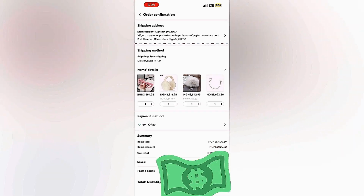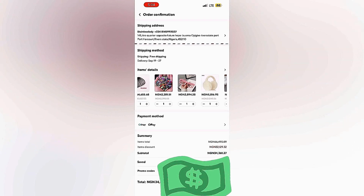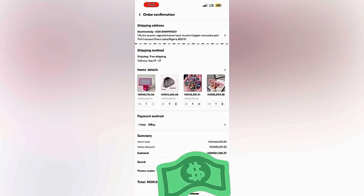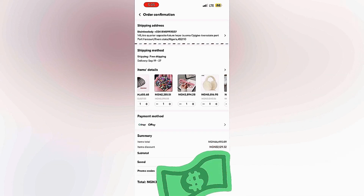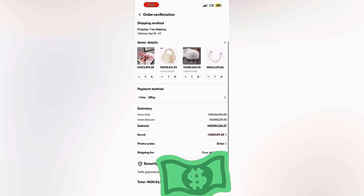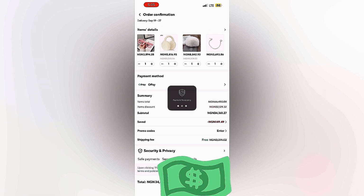They'll ask you for your code. So make sure you have an Opay account if you want to buy things from AliExpress to Nigeria. So I hope you understand. You create an Opay account. Right now it's waiting to get verified. It's loading. You allow, then put your code and your 6-digit pin.